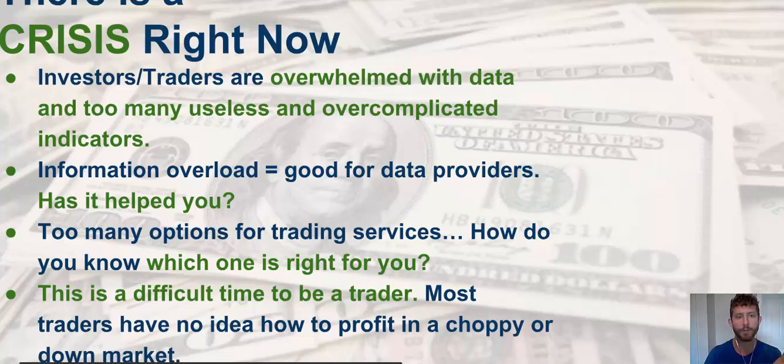And that's kind of the next thing that I want to talk about. There's a crisis right now in the market. There really is. Investors and traders are overwhelmed with too much data and useless and complicated indicators and strategy. There's just too much going on. This information overload is good for the data providers and brokerages, but has it helped you?